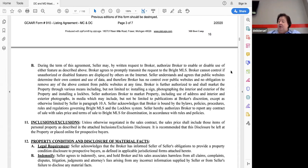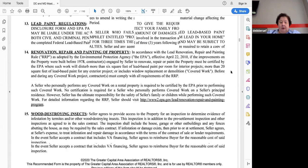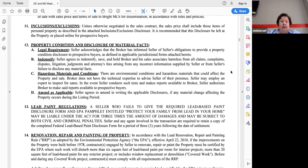Well, it's 2:30. We'll just plow on and not take another break. All right, and then we'll finish up here in a little bit. Let's see, what page are we on?